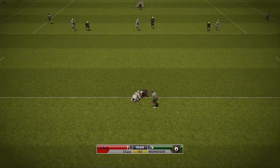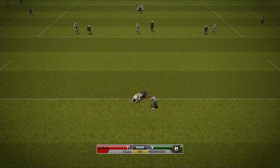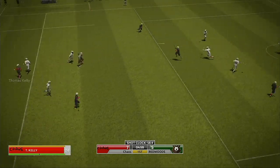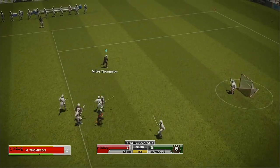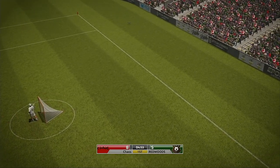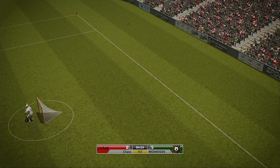If you have a good face-off guy, it can be make-it-take-it lacrosse. 24 wins it for the away team. What's up, right? He's in and in the cage. Two picks up the goal.